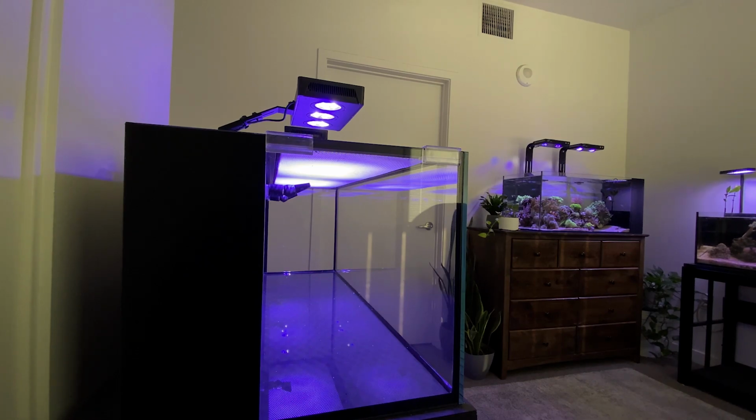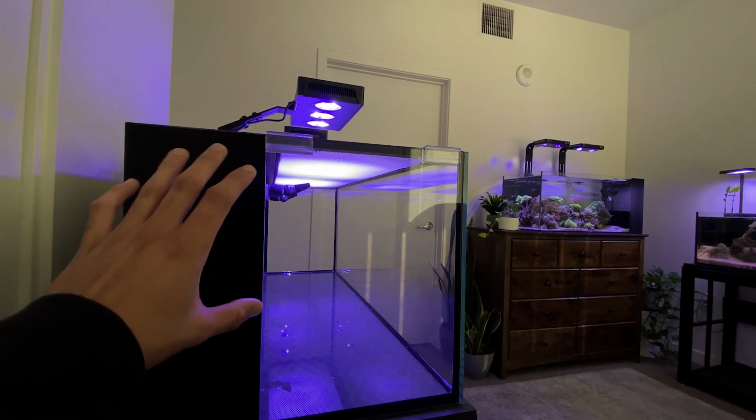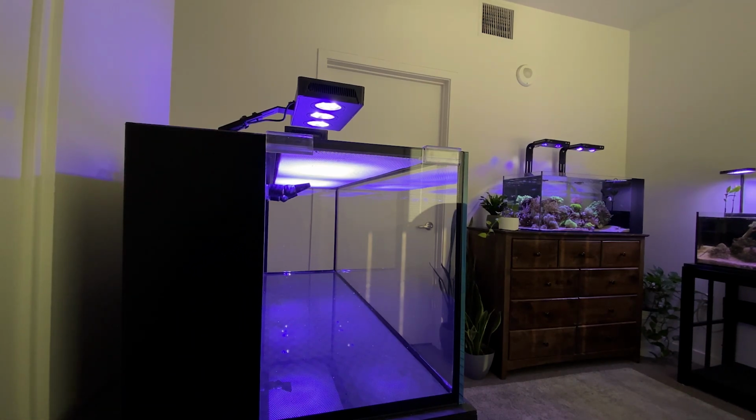We're going to be moving in the next 5 to 6 months. So to be completely honest, I don't think this tank is going to be set up anytime soon. So I apologize for anyone that's coming here looking to see this thing filled up with water.